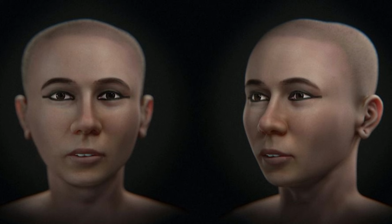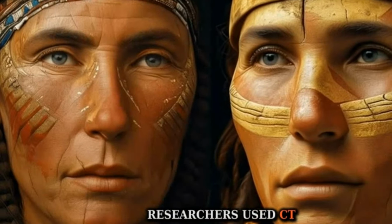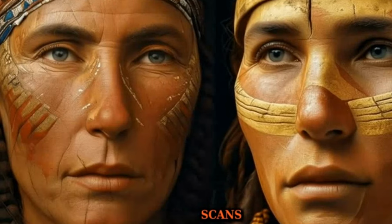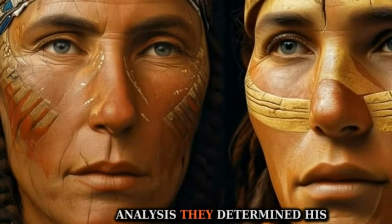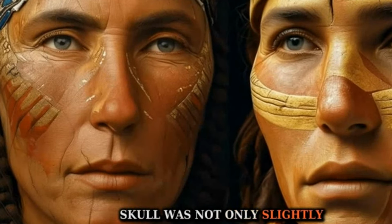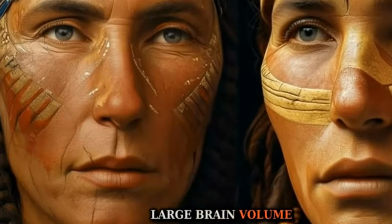Over the years, several facial approximations have been made of the ancient Egyptian pharaoh Tutankhamun. However, the latest version offers new insight into the historical figure's unique facial features. Researchers used CT, computed tomography, scans, as well as X-rays of the young king's skull, and through analysis they determined his skull was not only slightly longer than average, but that he also had an exceedingly large brain volume.